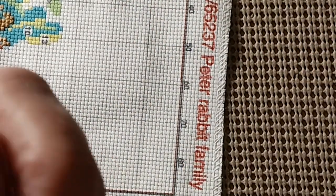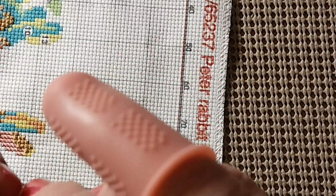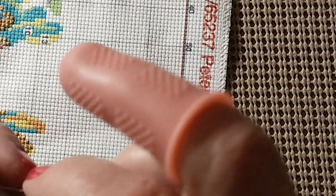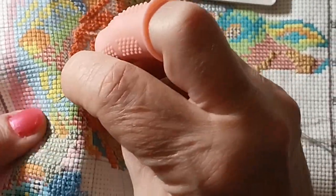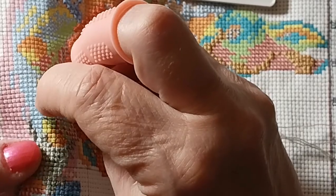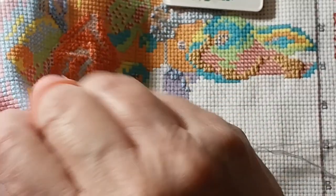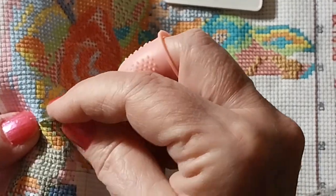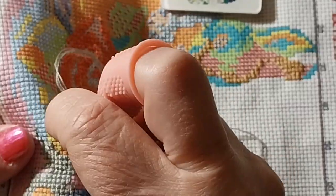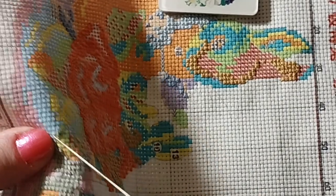Let's see. What do we got going? Did this ahead of time, so it would be easy. Yeah, right. Then I drug it off and mushed it all together. There we go. And we got a loop. All right. Man, there's a green there that is just messing with me. There we go.